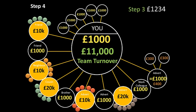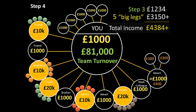And in this example here, if 5 people have copied you and a couple of other people have done a little bit more, you can see from this small example, you now have a business that's turning over about £81,000 a month. And for that, you're picking up £1,234 on your personal sales group, Step 3 if you like. You're picking up now on the business that you've built on those 5 bigger legs about £3,000 a month, just over 3. So in total, you're now earning around about £4,384 a month in this example here. Now that's about £57,000 a year from something that you're just doing in your spare time.